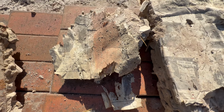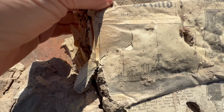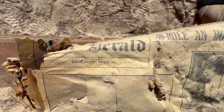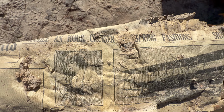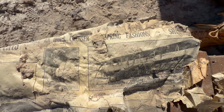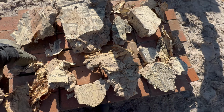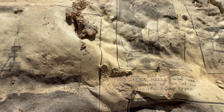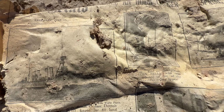We'll try and find an actual date, but it's the Herald. Have a look at this. The Herald, July the 14th, a Saturday. What does that say? 40-mile-an-hour cruiser. Something spring fashions. And we got Lena, Italian. Lina. Really. Wow. There you go.